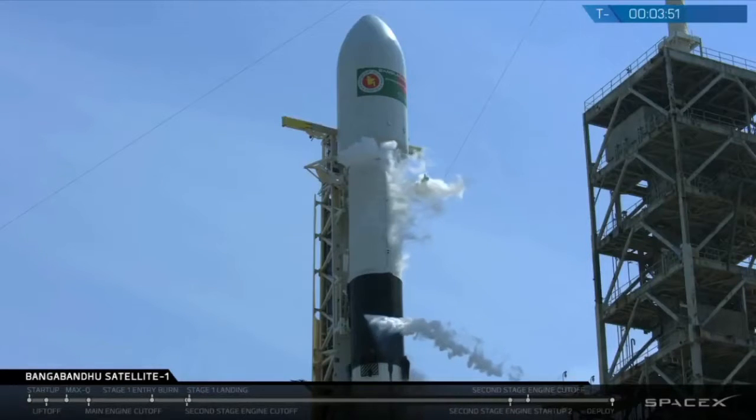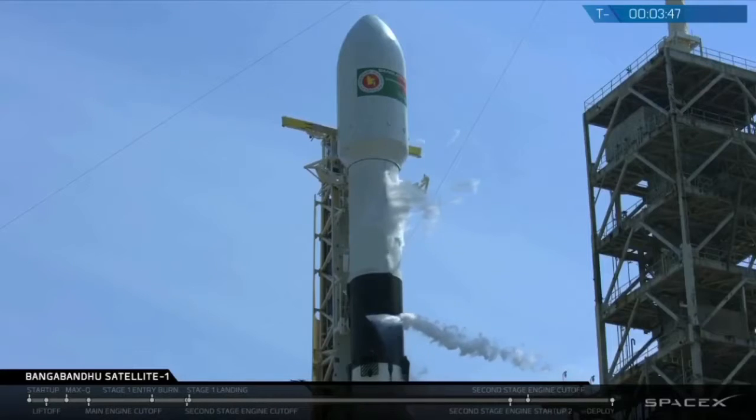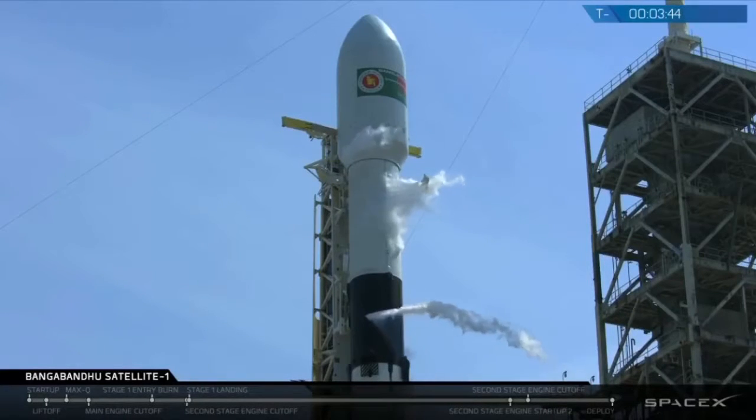And you can see the cradle is opening and has just finished opening on your screen there. The cradle's full open. The little arm is just beneath the fairing.